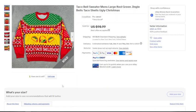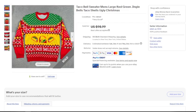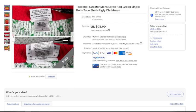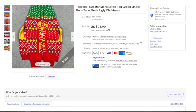I believe this one may have actually also been sold at Target in addition to just through Taco Bell, but I can't say that for sure. The actual brand that makes this is Ripple Junction, and this one is a size large. It is used, but still in great condition.